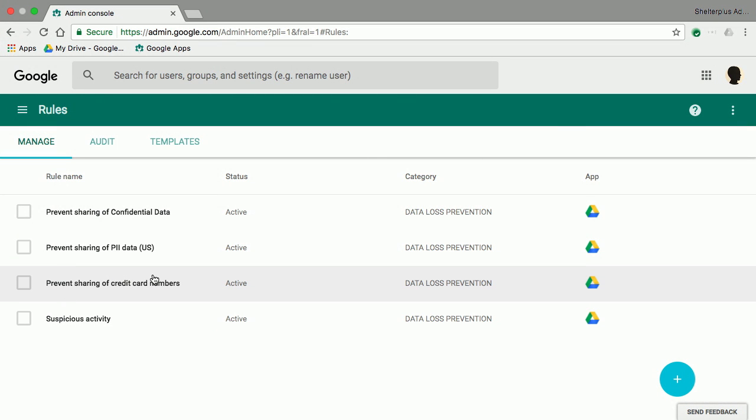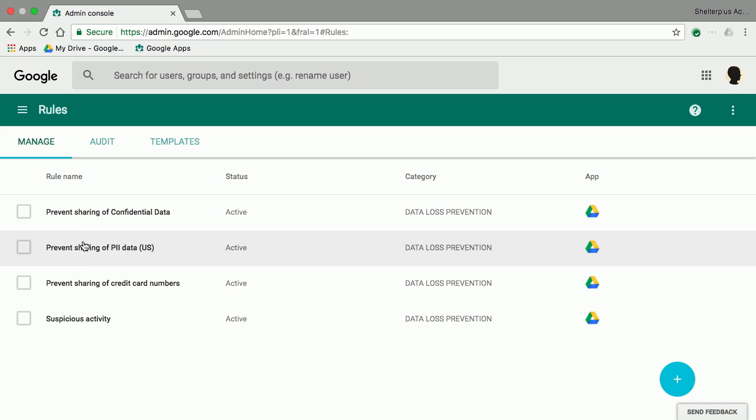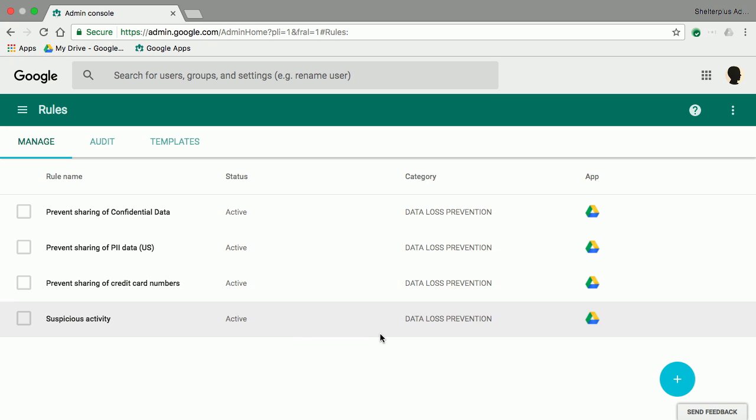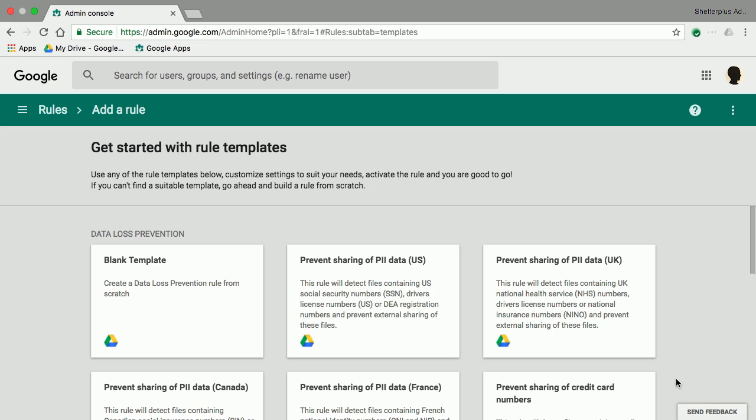So I'm now in the admin view. And the rules that are currently in the system cover different types of data, including the credit card numbers data, which is the rule that actually caught that specific file. I'm going to go through the process of setting up a rule just for you to see how that would work. So let's say you need to set up a new rule.